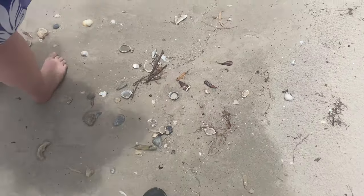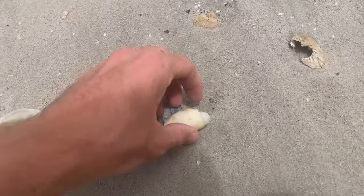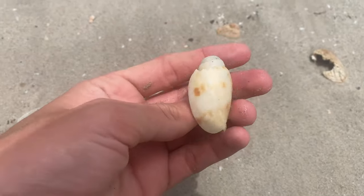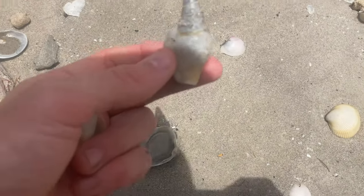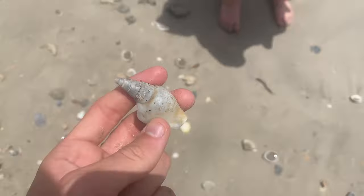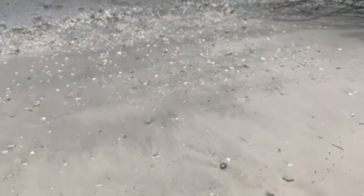What else we got? Whoa, Bela. Nice. Best condition one so far. That's like three today. And I was looking at this. Strombus again. Nice. Tiny Bela. Broken strombus. Now we come down here and there's more piles.